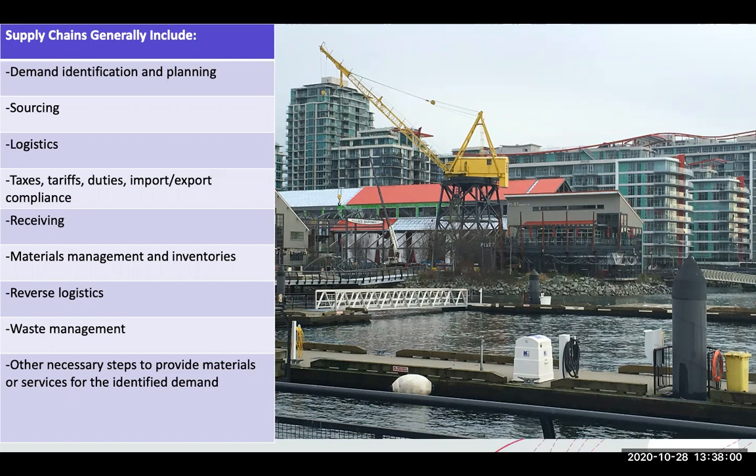How are you going to get it from where you bought it to where you need to use it, or where somebody else is going to use it? That's your logistics, point A to point B. Then when you get it there, how much you're going to have to pay with regards to other things: taxes, tariffs, duties, and import and export compliance, all sorts of interesting stuff that governments want to do to ensure things play out a certain way or to collect monies with regards to products. Then there's actually receiving the materials when they get to where they're going.